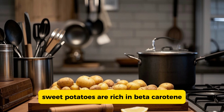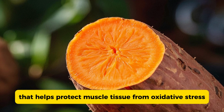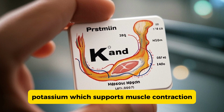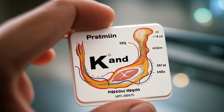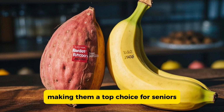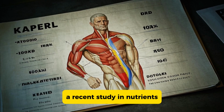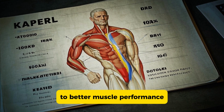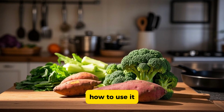Sweet potatoes are rich in beta-carotene, a potent anti-inflammatory compound that helps protect muscle tissue from oxidative stress. Potassium, which supports muscle contraction, nerve signals, and coordination. In fact, sweet potatoes contain twice as much potassium as bananas, making them a top choice for seniors who often fall short on this critical mineral. A recent study in Nutrients linked higher potassium intake to better muscle performance and fewer leg cramps in adults over 60. How to use it?